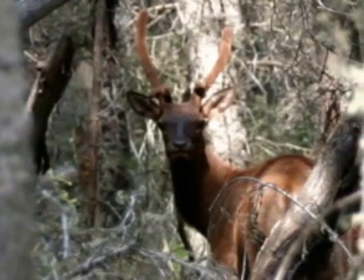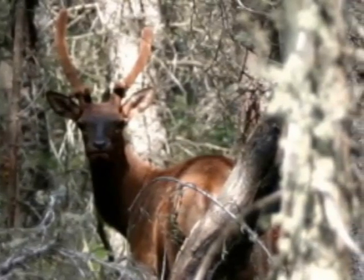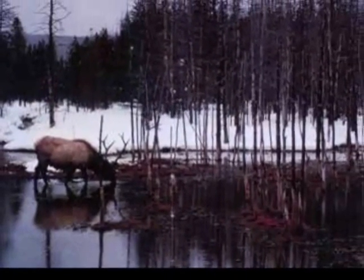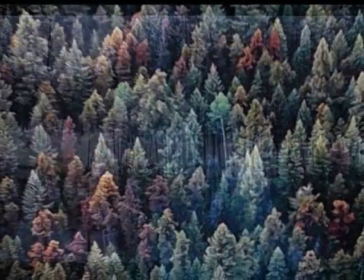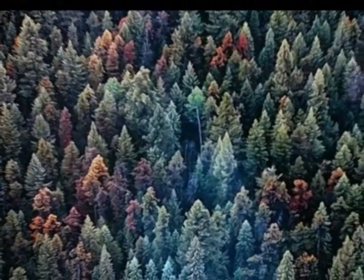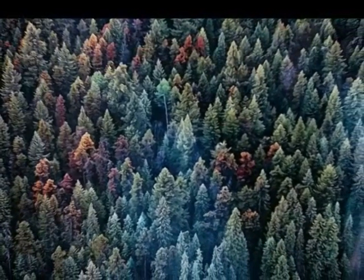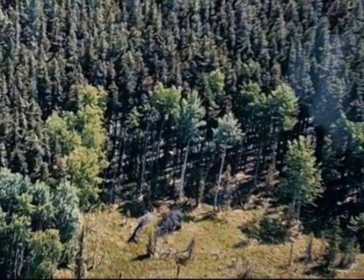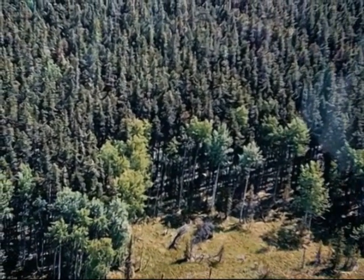Lodgepole pine stands provide habitat for larger animals such as deer and elk. Other smaller animals such as porcupine and gophers feed on the seeds of lodgepole pine. Some rodents eat the inner bark. The lodgepole pine had many uses. The inner succulent bark was stripped from the tree and eaten or stored. The pitch from the pine cones was used as a base for many medicines.